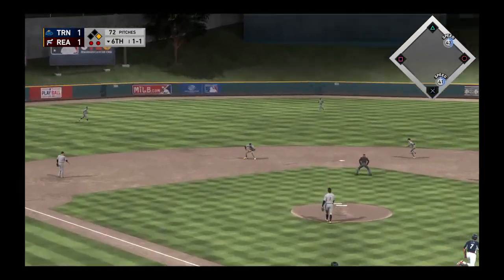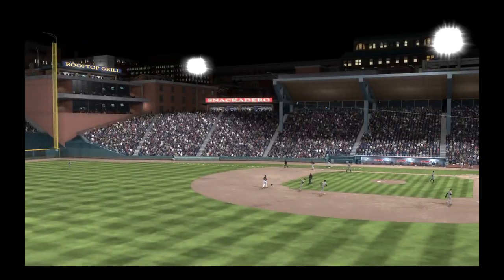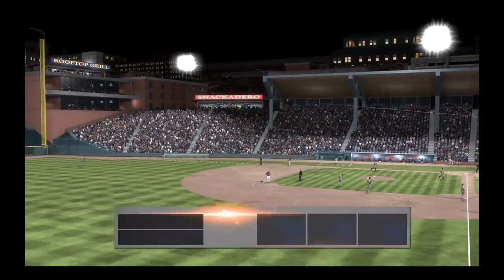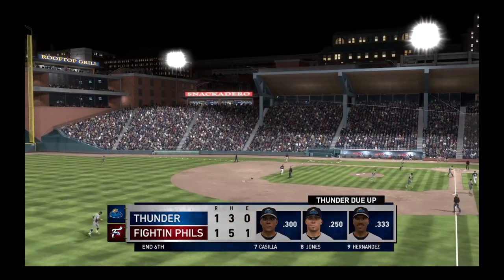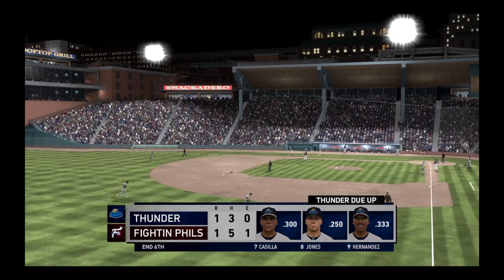A bouncer up the middle. And he'll go the short way to retire the side. So no runs here on a base hit, no errors, and 1 man left aboard. On to the 7th now in game 3. All tied at 1-1.